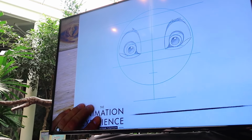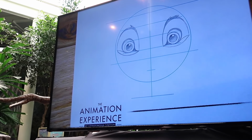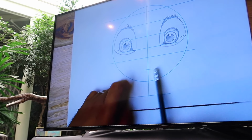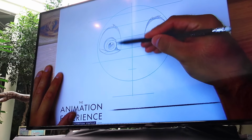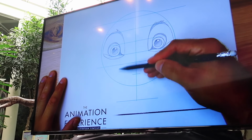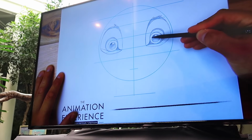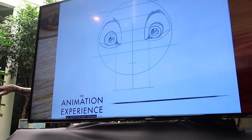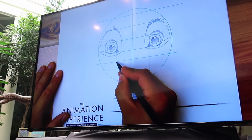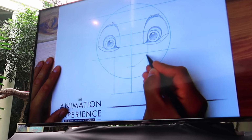So now that we have his eyes finished up, let's go ahead and work on his nose. His nose is going to sit here between that long guideline and the little short one. From the edge of his eye, I'm just going to go straight down, draw a nice light guideline all the way to the bottom. His nose is going to look like a curved letter V, starting right where you touch the guideline, all the way down to the little short itty bitty one.